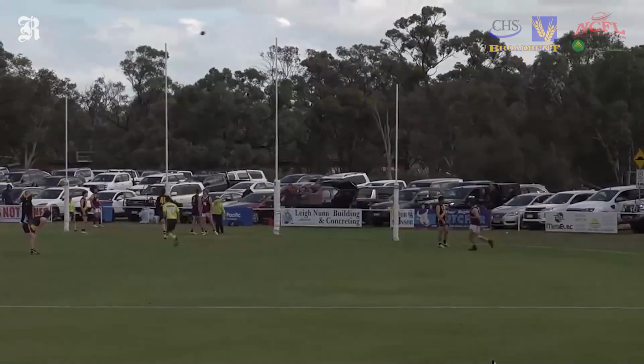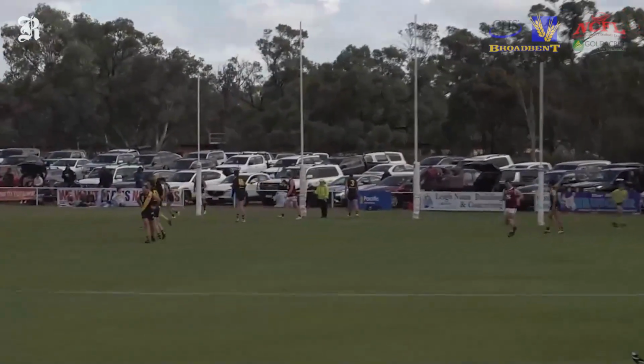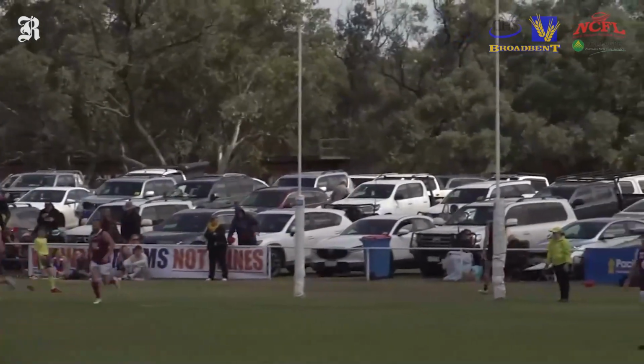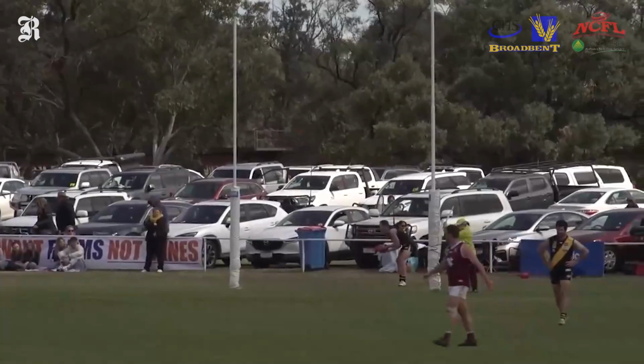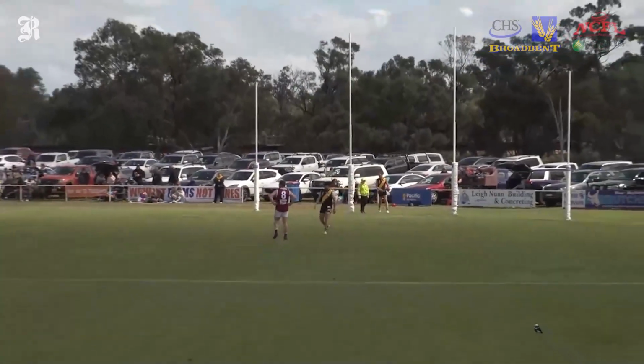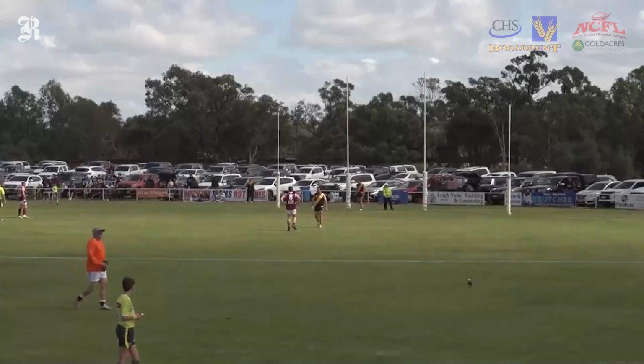In for goal. And it's gone to the near side to him, and another behind. 3 goals 10, 28 to 1 goal 0-6. Still the only one scoring shot to Sea Lake, which is the positive end for Nullawil, but they just haven't been able to kick out here again.